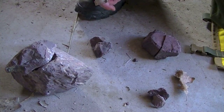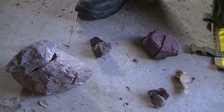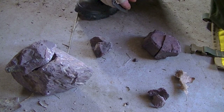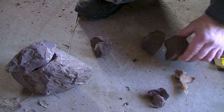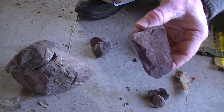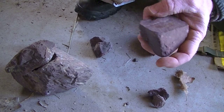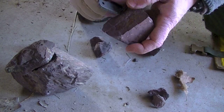Another method to determine if you've got a nice good rock is how hard it is for you to break. These were not easy to break. I put a stone underneath them and then smashed them down with another rock. They're not easy to break. Okay, this is kind of a shear break. See that? Nice sharp edge. Not ideal, but I believe it'll still work.